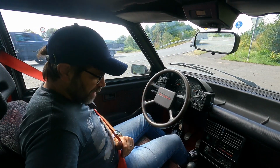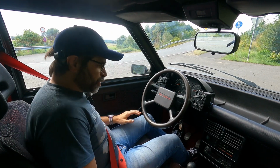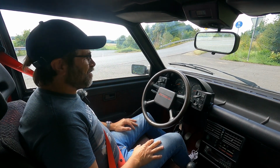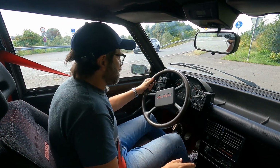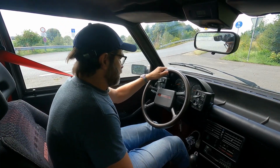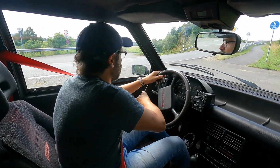Okay, let's have a quick drive. Well, it's a turbo, it is a quick drive. Let's have a quick drive in the Fiat Uno Turbo. Let's start this thing up, and there we go.